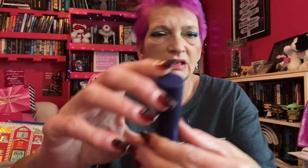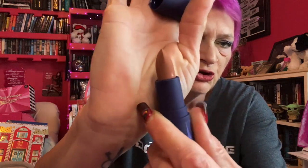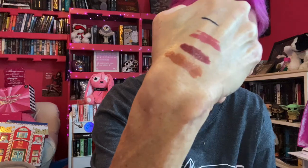Okay, and again, get that really cool packaging detail. And this is like a nude kind of pinky color, maybe more in the brownish, like brown pink color. And that's what she looks like. So that's cute.